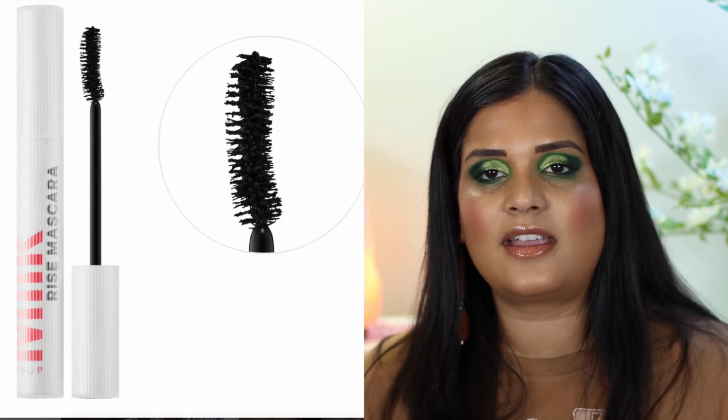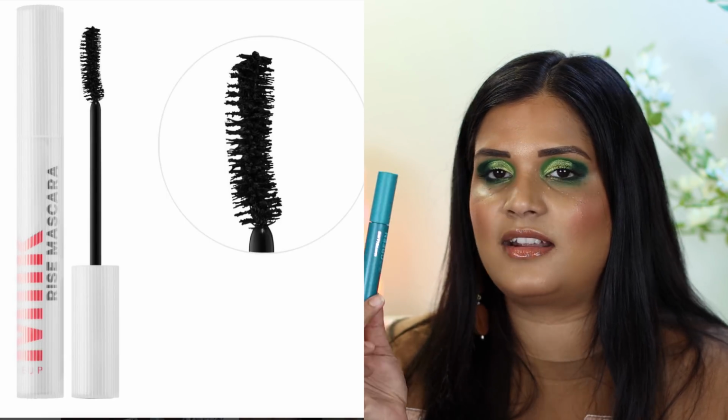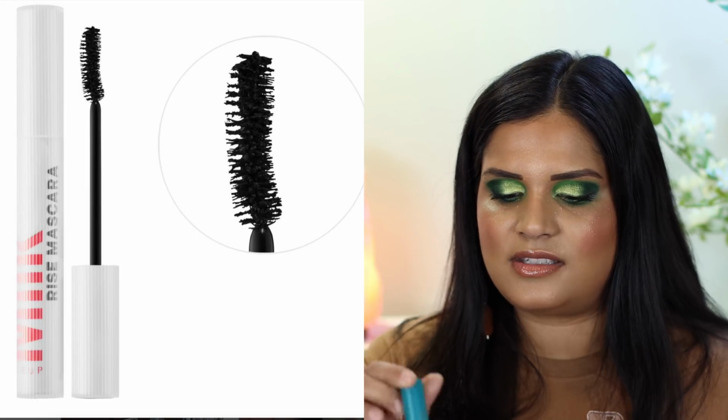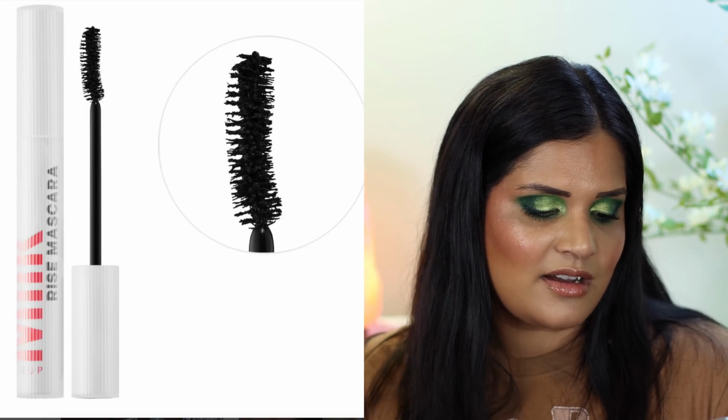I haven't seen this mascara in person, but from that description, it sounds a lot like this mascara that I just picked up. This is the Maybelline Green Edition Mega Mousse Mascara. I'm actually wearing this today, and it's nice. Like, it does all those things that this mascara claims to do.